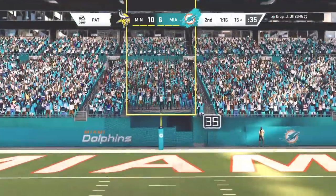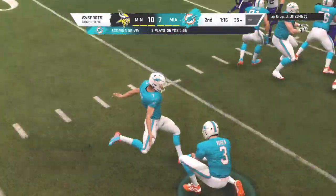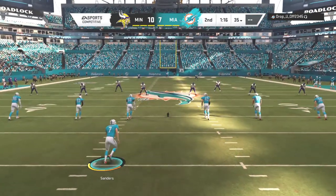As the offense went on the field to start the last drive, you know they discussed in the huddle, hey, if we put one in the end zone here, we've put ourselves in a position to start making a comeback.